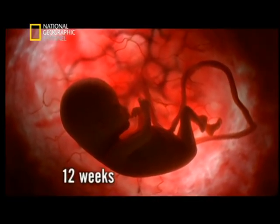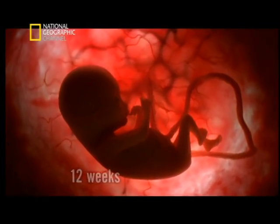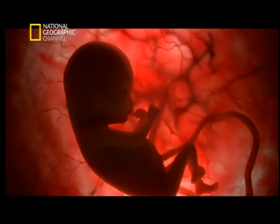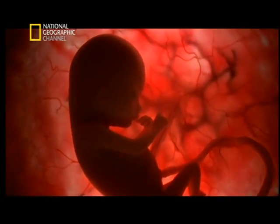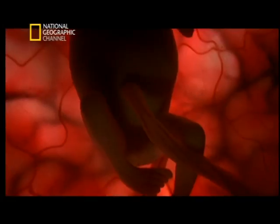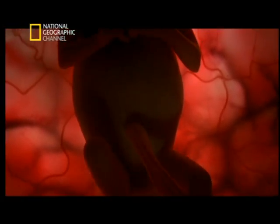At this point, after 12 weeks, the fetus enters the second trimester, the middle 3 months of pregnancy. Although tiny still, no bigger than a fist, she is now less delicate, and there is less risk of a miscarriage.